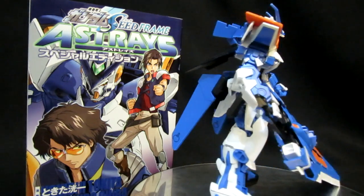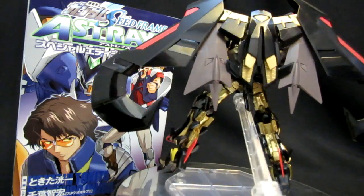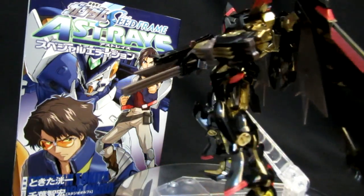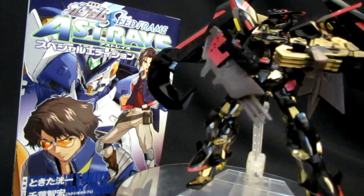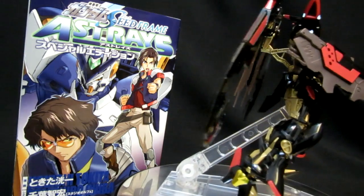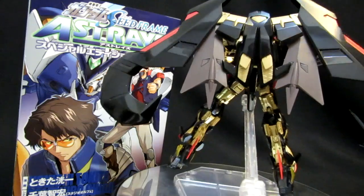And what about the thoughts of the third Seeker? In terms of the Gold Frame, you've got to wonder now that they've opened up the PG Premium Bandai can of worms, as it were, that they can pretty much repaint any color, just swap out any color and sell you the same kit again and again. So let's buy it in white and gold, and let's buy it in black and gold.